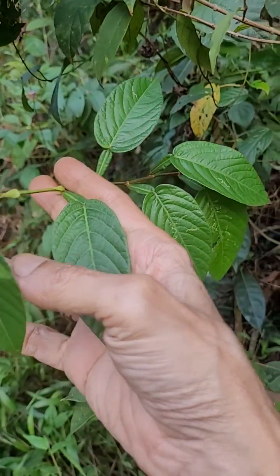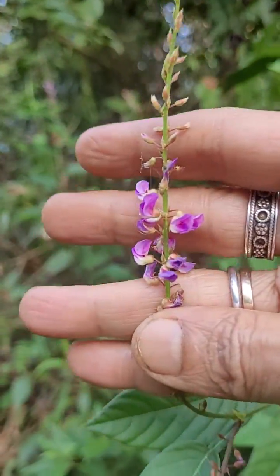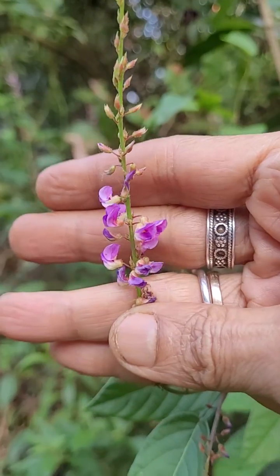I've done few videos earlier of it also, and so for rewilding, regreening, regeneration of soil and all, it's a very good plant, this Tradehagi triquetum.